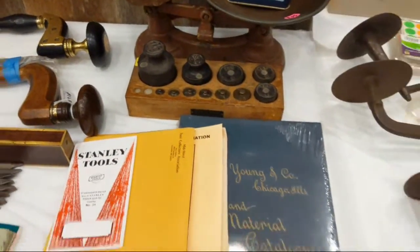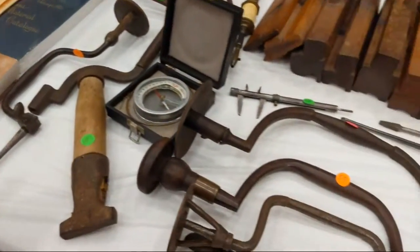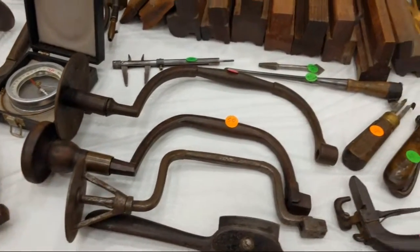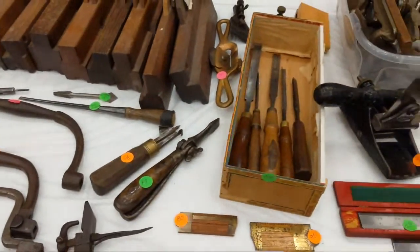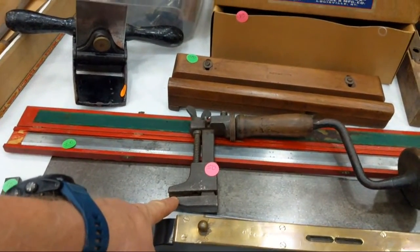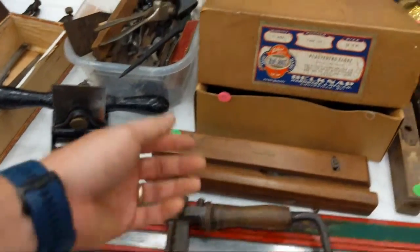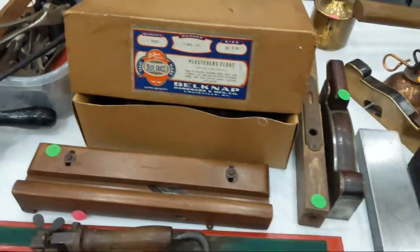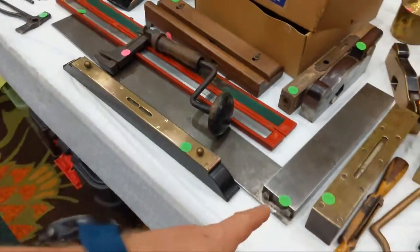Set of weights. Here's some good old braces. Check out these old braces. Such interesting designs. Molding planes. Here's an all-in-one, so you can grab your nuts and be able to brace them on and off. Plaster float. Infill shoulder planes. Now look at this old square in here.